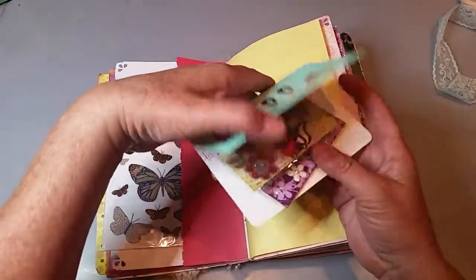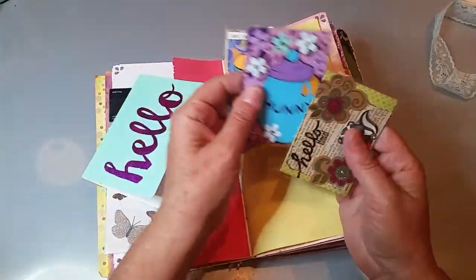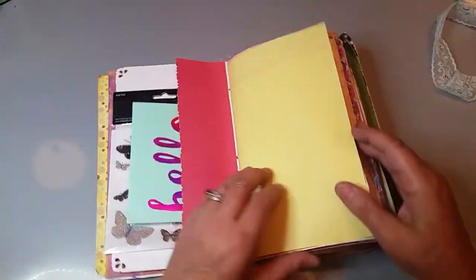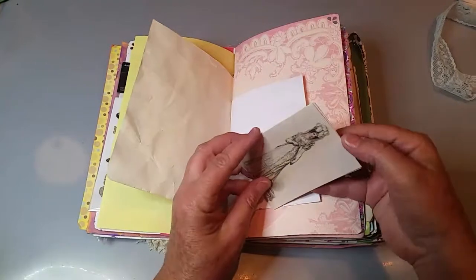And then, oh, here's, so we did an ATC exchange too, where we exchanged three of them. Oh, I like them. Winnie the Pooh. Very cute ATC cards. I love them. Thank you, Pina. And then junk journal basically is just stuff that you find around your house. And you throw it in there. And that's what I do.